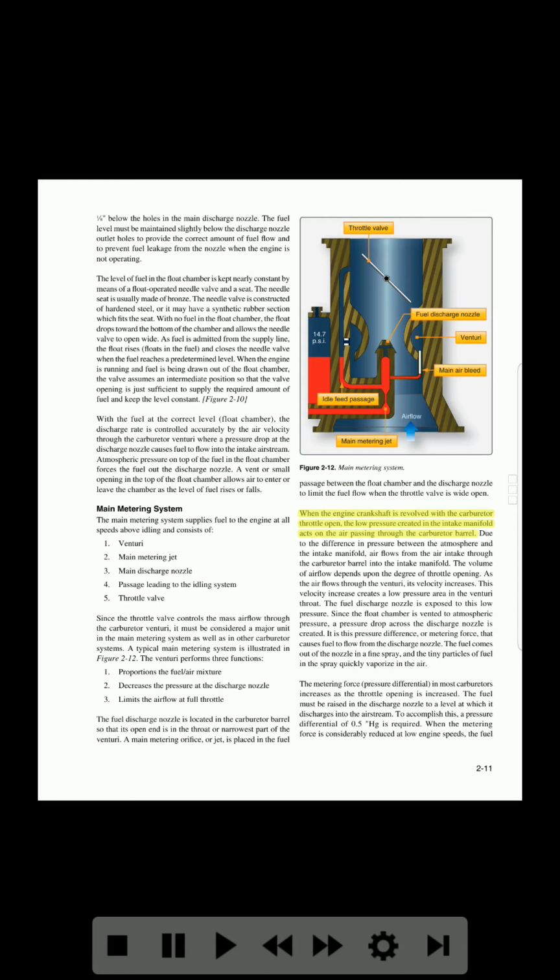When the engine crankshaft is revolved with the carburetor throttle open, the low pressure created in the intake manifold acts on the air passing through the carburetor barrel. Due to the difference in pressure between the atmosphere and the intake manifold, air flows from the air intake through the carburetor barrel into the intake manifold. The volume of airflow depends upon the degree of throttle opening. As the air flows through the venturi, its velocity increases. This velocity increase creates a low pressure area in the venturi throat.